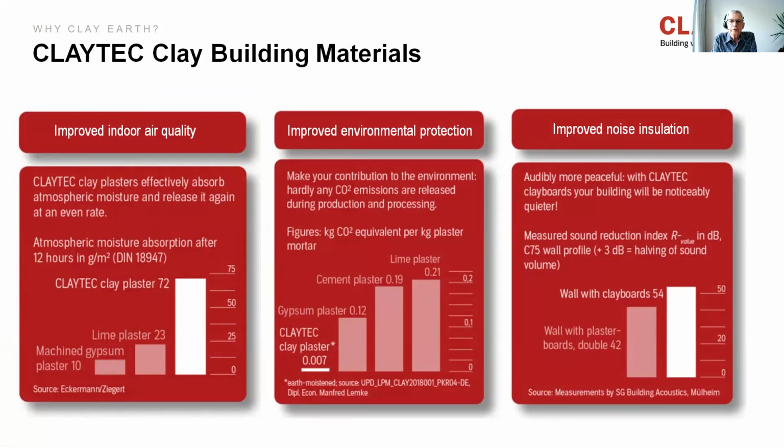We have the environmental protection. If you use the clay out of the soil, out of the ground, we call it earth humid. You see, we have 0.007, like James Bond, with our clay plaster of CO2 emissions. If you see the lime plaster, the cement plaster, the gypsum plaster, they are burnt, they are fired, they are dried, and we have a lot more environmental problems with this.